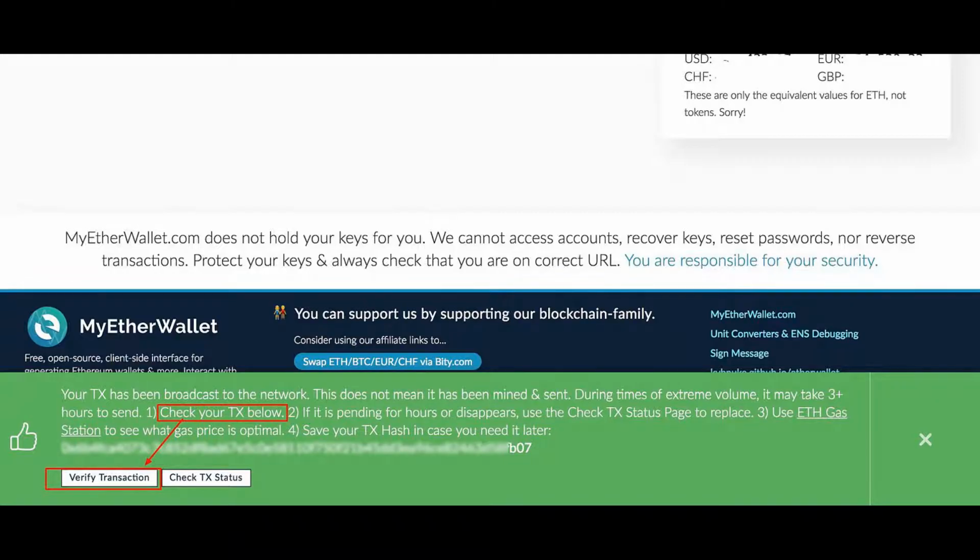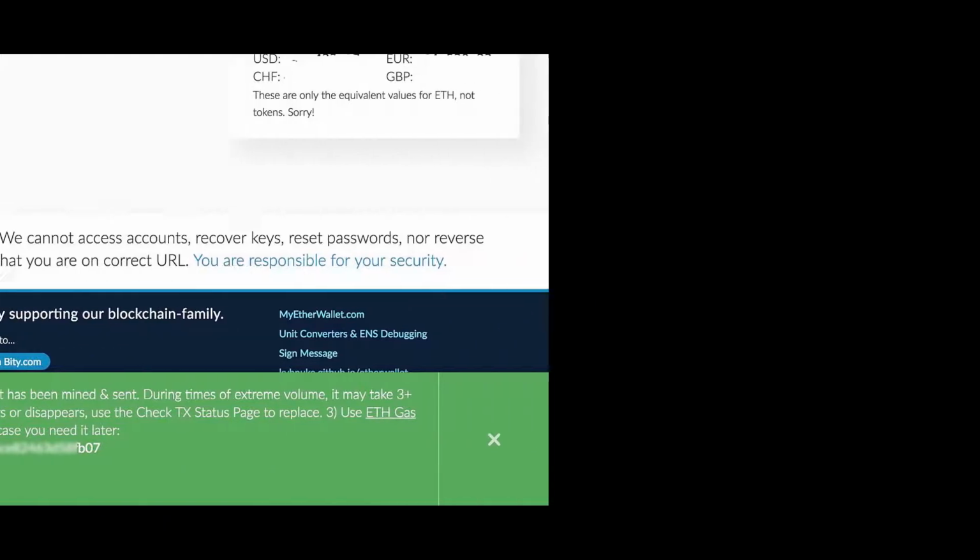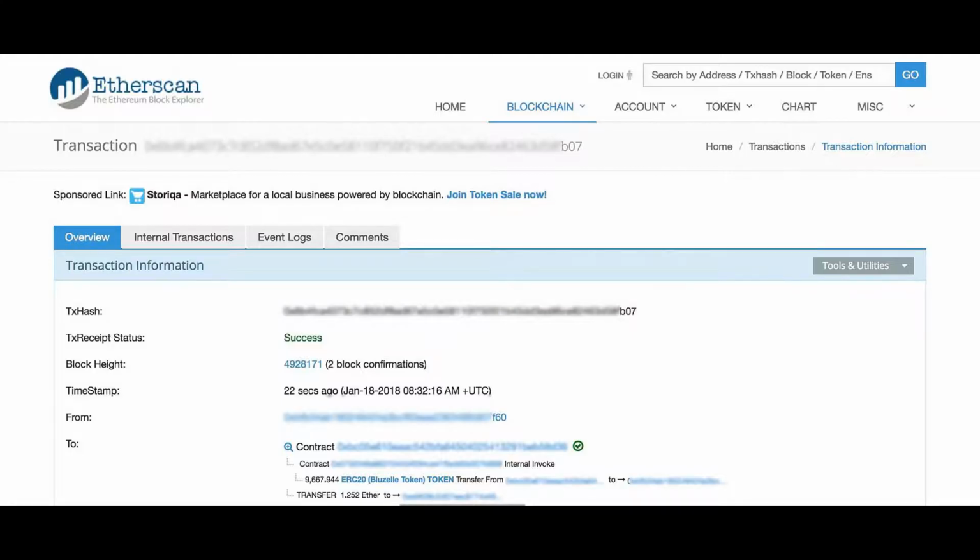That will show us at the bottom this big green banner that says that it's been done. It's been sent to the network, but we need to check the transaction and make sure it shows up at the other side. So if you hit verify transaction, it will take you to Etherscan, where you can see the transaction itself, and we can see that we've got that green success in the middle there, and that's gone through.